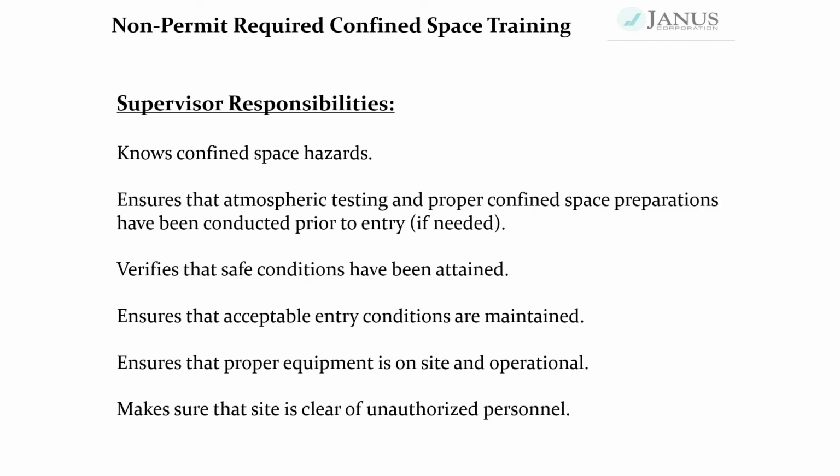Supervisor responsibilities. Know the confined space hazards. Ensure that atmospheric testing and proper confined space preparations have been conducted prior to entry, if needed. Verify that safe conditions have been attained. Ensure that acceptable entry conditions are maintained. Ensure that proper equipment is on site and operational. And make sure that the site is clear of unauthorized personnel.